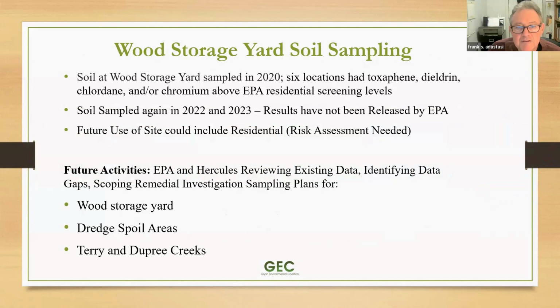So they found some of them above EPA residential screening levels, and those are levels that EPA thinks are safe for people, if you live there. They sampled more soil again in 2022 and 2023 to try to refine their understanding of where these hotspots were. And we don't really know what the results are. They haven't released them. They seem to be taking their time with this.